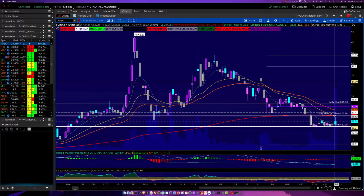The only thing that we've got immediately in the way is the 180-day EMA at this $25-$26 level. Once we can get through that, we're going to head back up towards the daily top right at 30. I'm not super thrilled with the negatives of this. However, this is a highly shorted stock, and with any sort of continued volume, we can see some pretty good price movement.